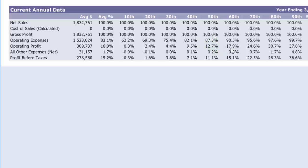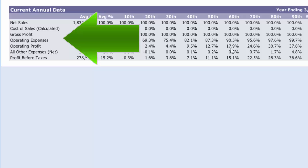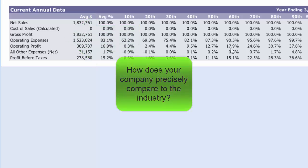The whole point is if you're looking at just a single number like an average or a median, it doesn't tell you what the distribution is, and it doesn't tell you how your company fits into that distribution. It does not paint a clear picture. This one does paint a clear picture. So looking at the entire distribution curve helps you looking at all these different variables or indicators: cost of sales, gross profit, operating expenses, operating profit, etc. It helps you figure out how your company really precisely compares to the industry.